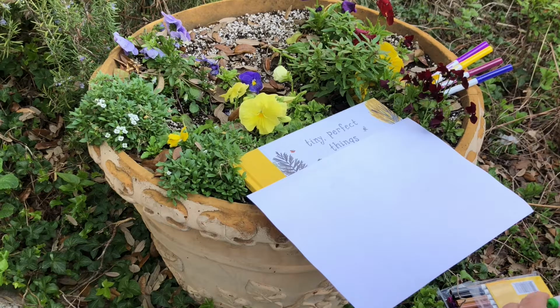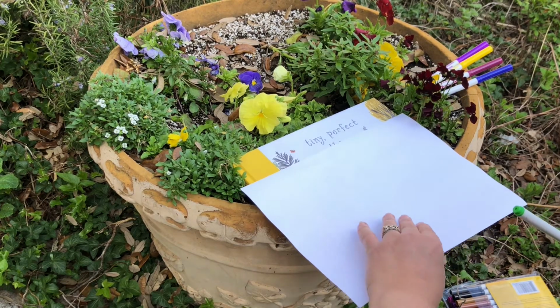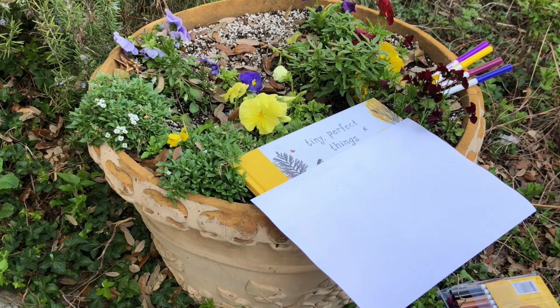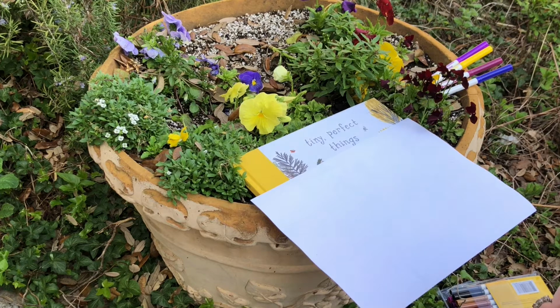All right, so we just finished reading Tiny Perfect Things. It was a story of a little girl who, while she's out walking, is paying very close attention, noticing all the little things. We have a really pretty garden here at the museum. We're out in the museum garden, but if you have a backyard, you could go in your backyard, or go for a little walk. When you slow down and start looking, you're going to see all kinds of cool stuff.